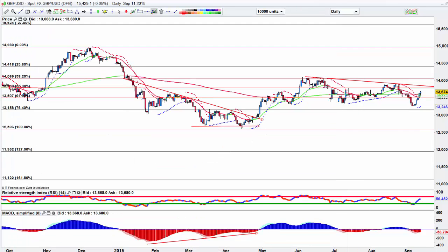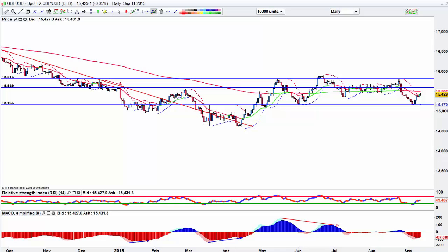Down to the pound pairs. The pound was a very weak close on Friday, and you can see we've got this resistance of 156. Well, more localized resistance with this 200 EMA at 155. We could just roll over. We're in a downtrend.